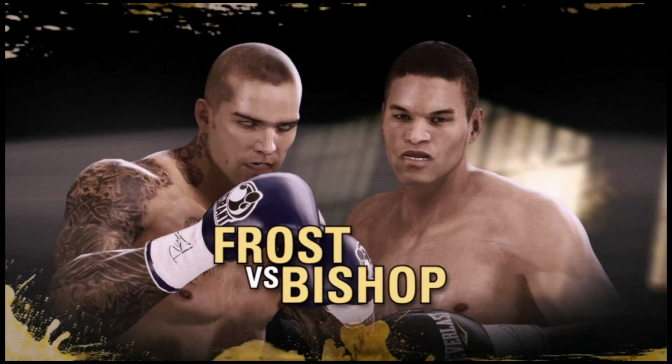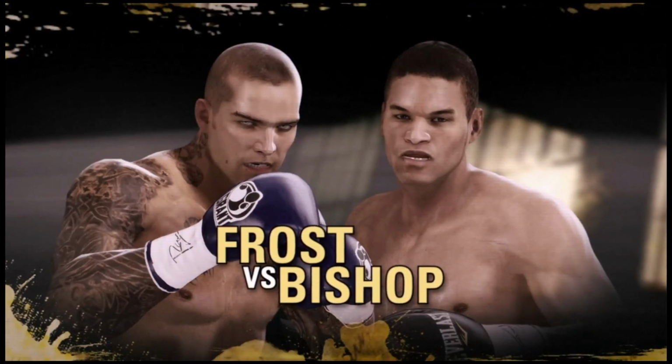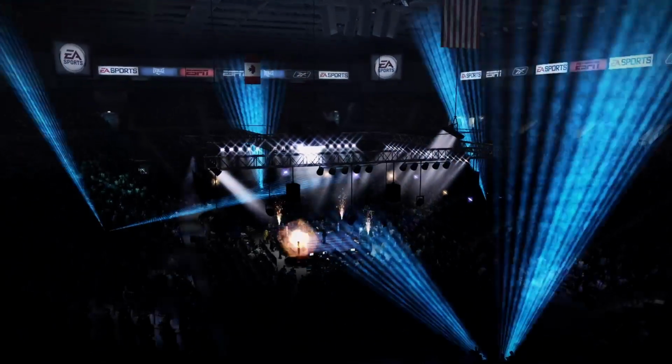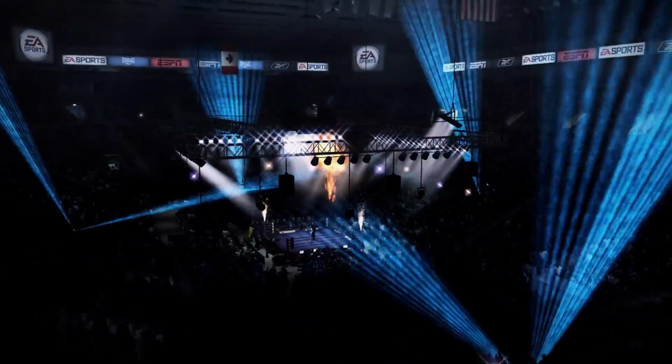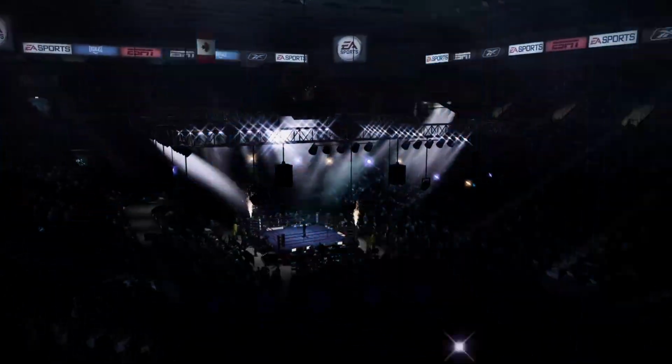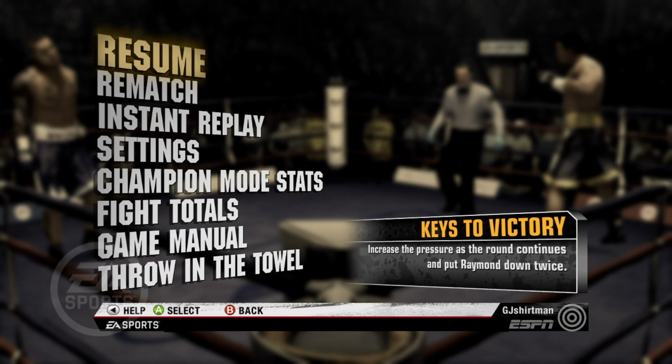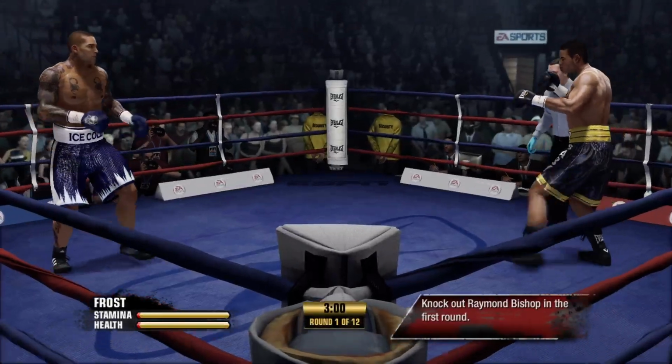The stage is now set for a heavyweight champion. Can't hurt my baby brother, bro. And the champion, Isaac Frost. Oh yeah, I forgot about this. Also, we get to fight as Raymond Bishop for this one fight, but of course, in the story mode. Oh no, we get to fight as Isaac Frost. That's what it is. So we fight as Isaac Frost here, and we basically kill Raymond Bishop here. You'll see in a second.